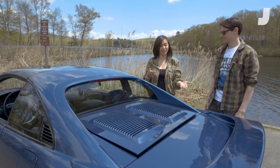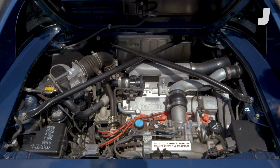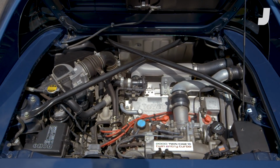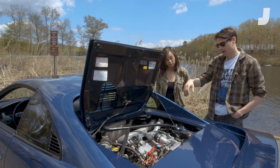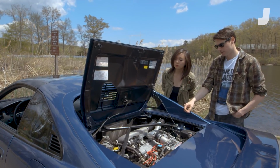Let's take a look at the engine and go over what's special about it. If you open it up, this is the motor you're talking about when you're talking about a Turbo MR2. This is a 2nd generation 3S GTE motor. There were about 5 generations of this motor in total, but for the Turbo MR2, the only motor we ever got was the 2nd generation variant.